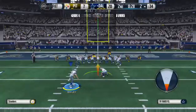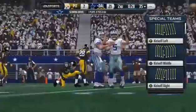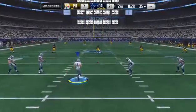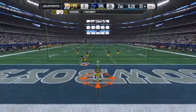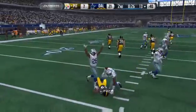The Cowboys lined up now for the point after. Inside of the uprights. The Steelers set to return the kick. Clayborn's in on the tackle.